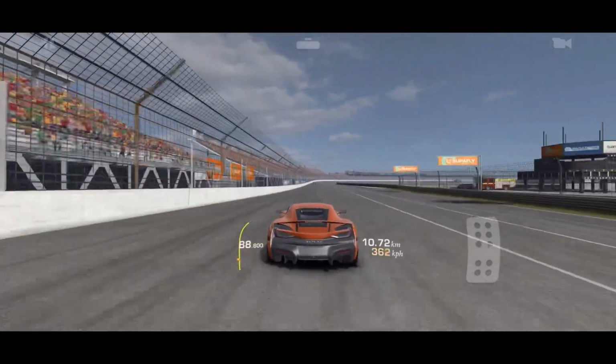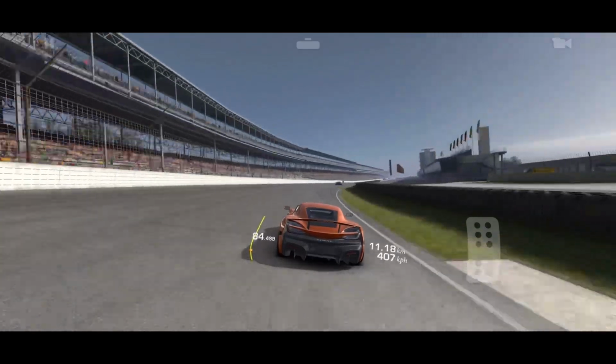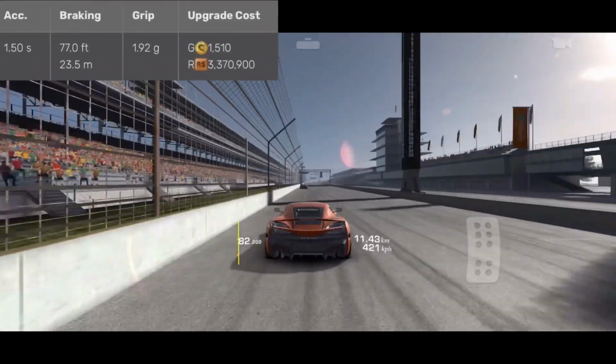Okay, watch this. Watch how low I'm going to stay. Well, I went a little bit higher this time. You keep watching this. It's shocking how fast I can take that corner.